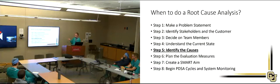So when do we do a root cause analysis? Anytime I do a QI project, I think of it in terms of 8 steps. And your root cause analysis really comes about halfway through, when you start identifying the causes of your problem at hand. The first things you'll be doing will be figuring out your problem statement. Then you'll be identifying who your stakeholders and your customer are. You'll be deciding on who your team is, and doing a really good job of understanding your current state. And then at the next step, after you've done all that and really have a good foundation for moving forward with your project, that's when you want to start identifying your causes. The first thing you'll be doing there is a root cause analysis. So step 5 of my 8-step process.